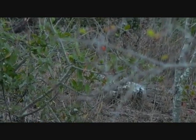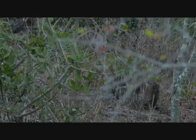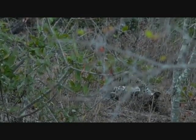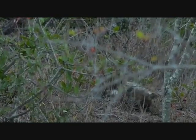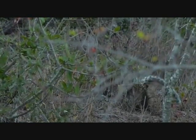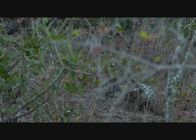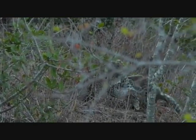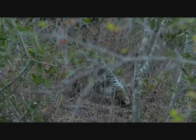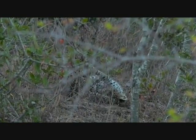Now we're not going to move. I'm pretty sure they will take their game to a nice clear area in front of us at some point. The nice thing about being able to come to a static sighting where they've got a kill is to get here early in the morning while it's still cold, and the cubs will almost certainly be at play at this time in the morning.